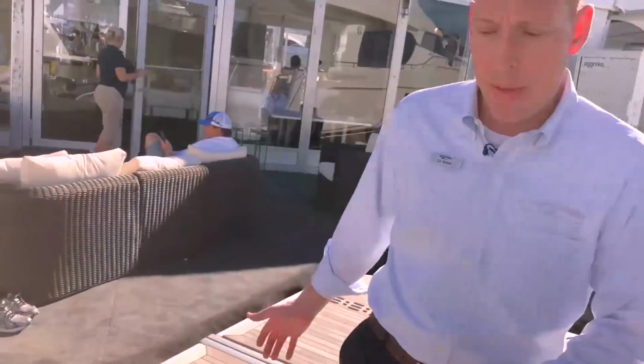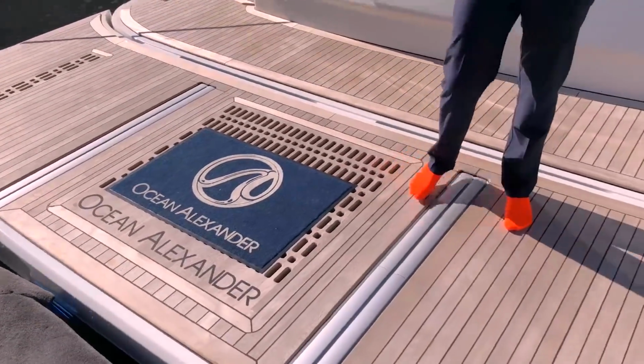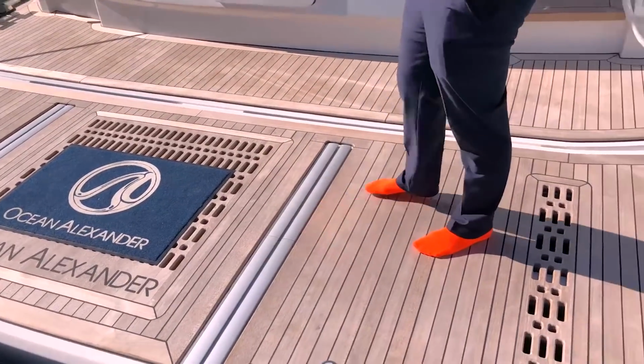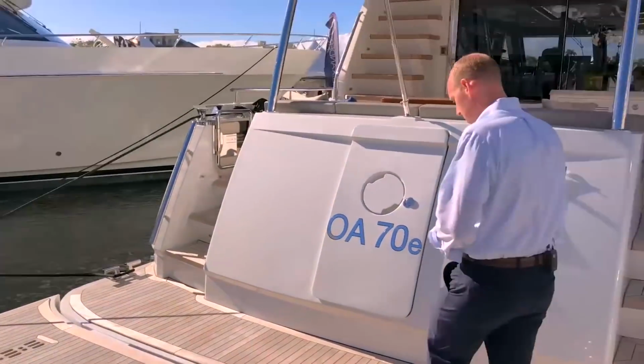Got a hydraulic swim platform here, so it can carry your favorite tender, whether that's something with an outboard or something jet powered. Be able to fit a nice sized tender up here for your favorite place that you want to go cruise to.